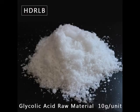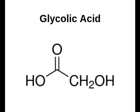Glycolic acid is a crystalline, powdery solid at room temperature. It has a melting point of 75 degrees Celsius, a density of 1.49 grams per centimeter cubed, and is soluble in water. It is flammable, corrosive, and non-combustible. It also has a pH level of slightly less than 2 and is slightly toxic.